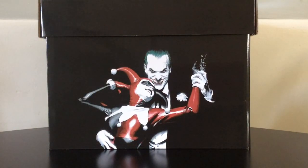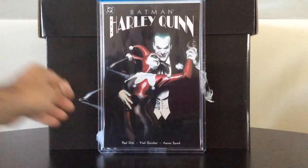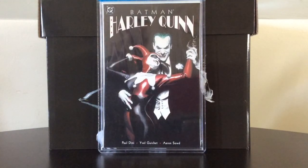And I will end it off with my top 3 Harley keys in my collection. So, could never show this book off enough. One of my all-time favorite Alex Ross covers. The introduction of Harley Quinn into the regular mainstream DC universe. So, great book to have.